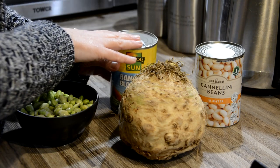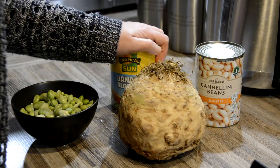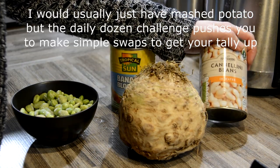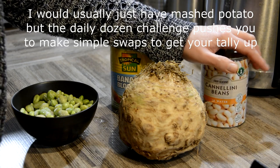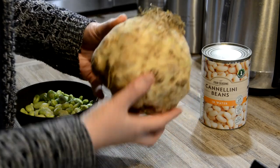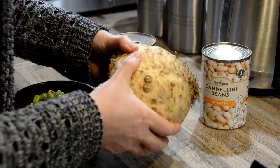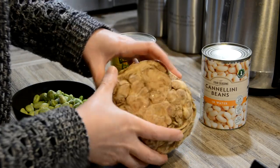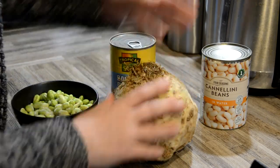So I've no idea how that's going to work, a complete experiment. Then to go with that for my carbs, I'm going to have a celeriac and cannellini bean mash. It is something I've had before and I do really enjoy it. So this celeriac is pretty gnarly looking and it is going a bit soft. It has been in the fridge for over a week now, so that definitely needs using.